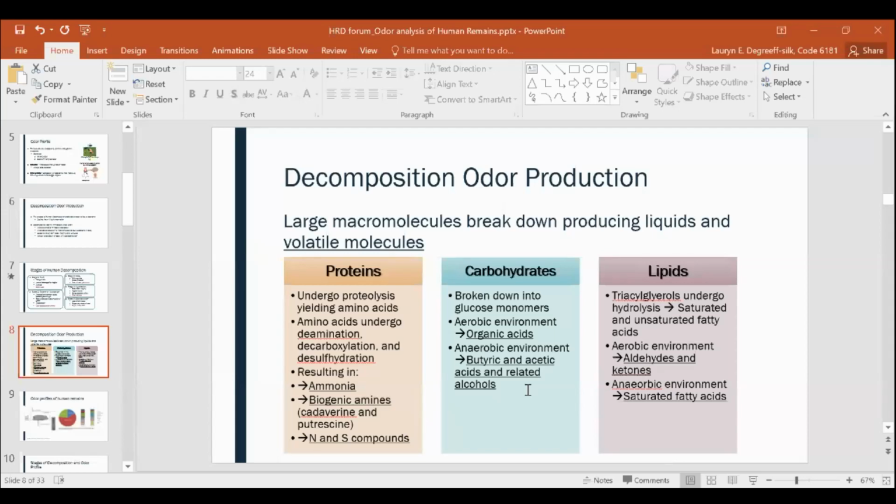So the carbohydrates first break down to the glucose monomers, and then beyond that, during aerobic environments, you get organic acids. In anaerobic, you get specifically butyric and acetic acids and the related alcohols. Fun fact, the butyric acid is the smell of vomit. So that's nice, right?